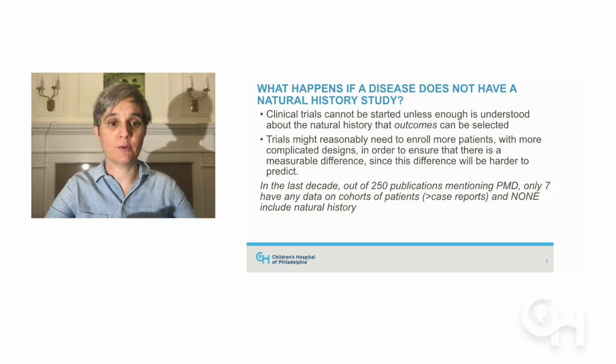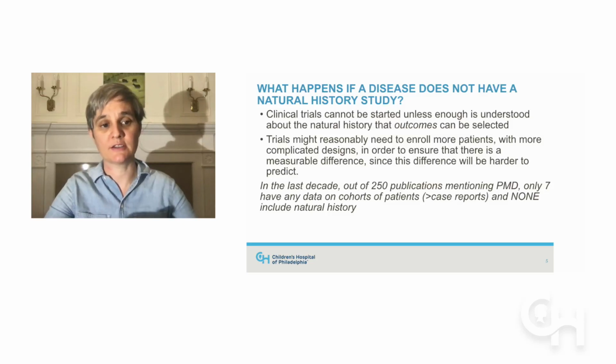It's also important to note that out of 250 publications in the last 10 years mentioning Pelizaeus-Merzbacher disease in some fashion or PLP1 gene mutations, I found only 7 that have any data on cohorts of patients with Pelizaeus-Merzbacher disease that mention more than just 1 or 2 individual patients, and none of these truly include a natural history study. So unfortunately, we have quite a dearth of information in Pelizaeus-Merzbacher disease overall.